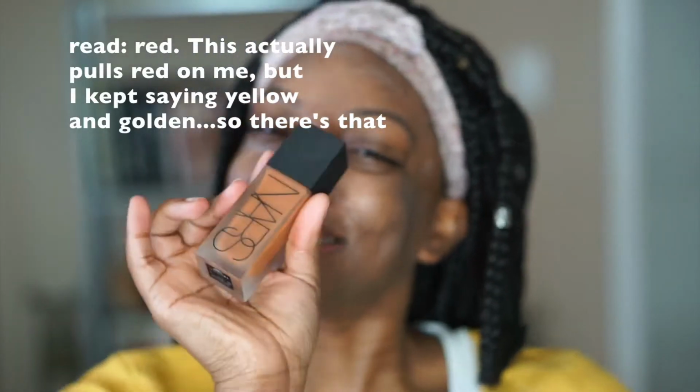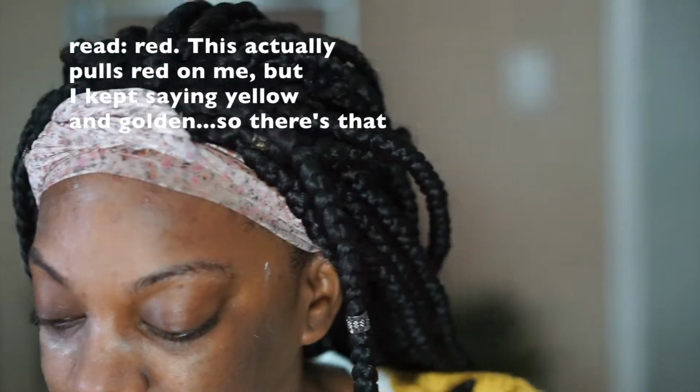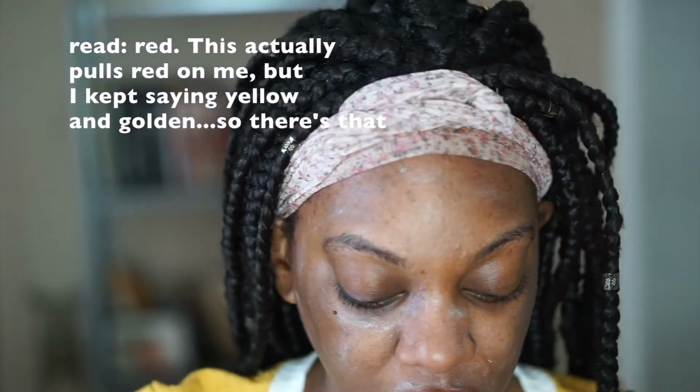I'm gonna use the Nars. This is an OG. The All Day Luminous Weightless Foundation in the color Benares. This color is slightly yellow on me. I like it because the coverage is really great, but the color is just weirdly yellow. But I'm gonna balance it out with my concealer and all, so we should be fine in the end.